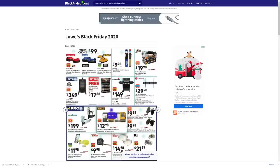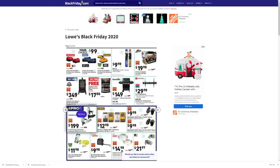$12.98. You know, these were already $12.98. I picked some up already on these. So yeah, these were already in place. I believe I showed you these Metabos the other day on the live stream. Here's your Lufkin.